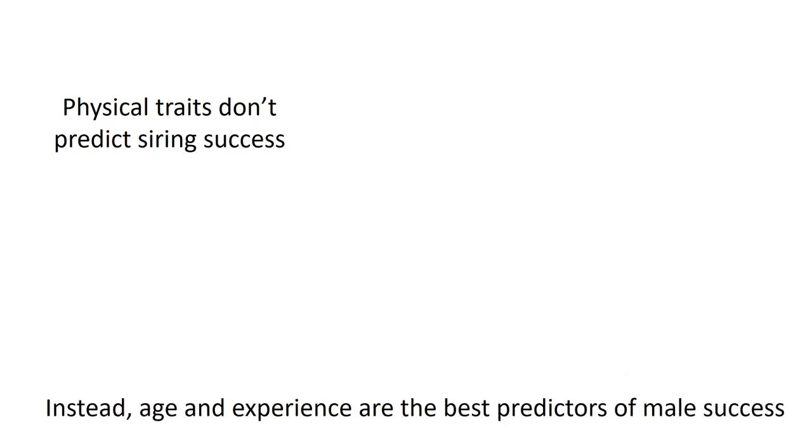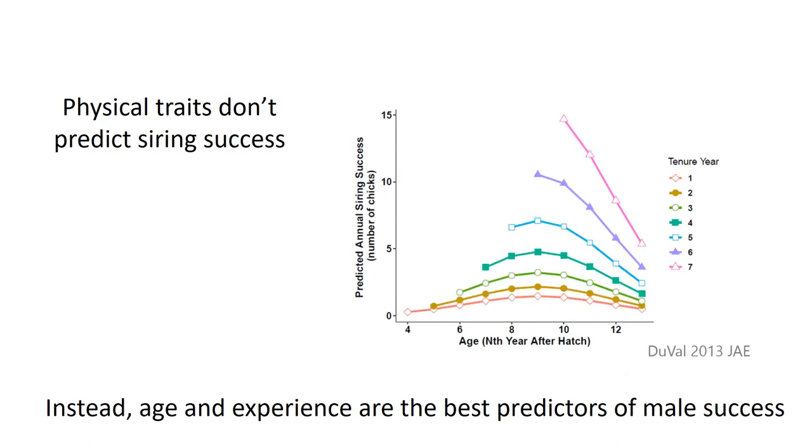And yes, we have thought about checking other traits as well. I have a laundry list of things that we've examined correlations of success with, colors and tail lengths, things like that. Really across the board, physical traits don't predict siring success. Instead, there's a slightly complicated relationship of age and experience with success in siring offspring. Here we have age on the x-axis and year as an alpha on the y-axis. Basically, as males move through this trajectory, they get better and better, and it starts to tail off. So you can get too old as a manakin and start to experience senescence. Very young males do not seem to be at all attractive. And there's a sweet spot in the middle age where males can really accumulate reproductive success.